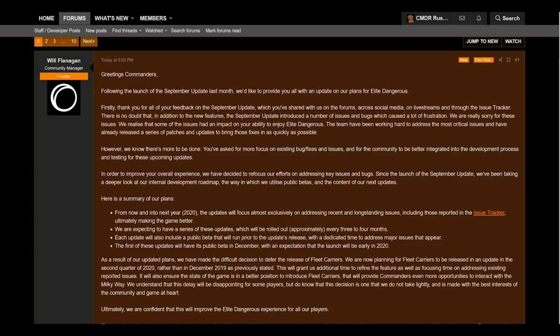I'm assuming that there's going to be an open beta for the December update, so we'll probably get that maybe at the beginning of that month. But while the delay of the fleet carriers is disappointing, there's no question it is, most people have been mining their ass off trying to get credits to afford one of these, only to realize now that they've got quite a lot more time on their hands in order to do that.